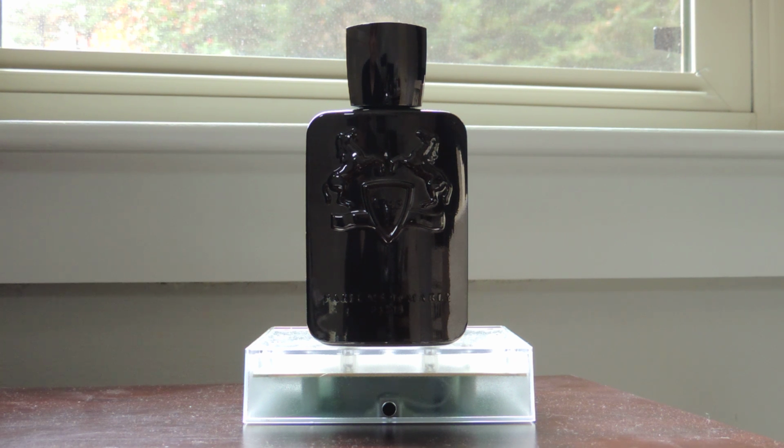This fragrance does not have the deep, dark, complex, earthy, leafy, dry, aromatic feel that tobacco leaves have. It's not pipe tobacco, it's not loose tobacco, it's not cigarette tobacco, it's not dip, it's 0% tobacco.